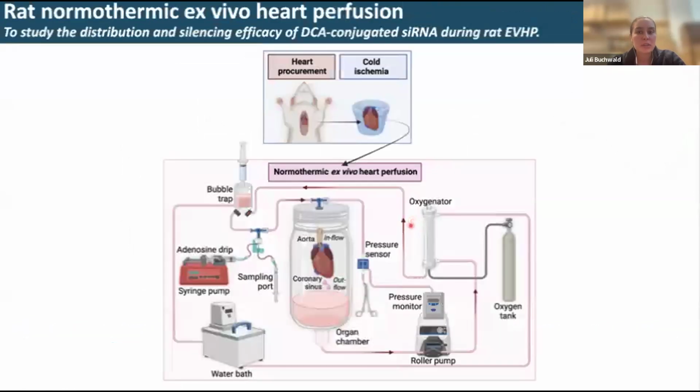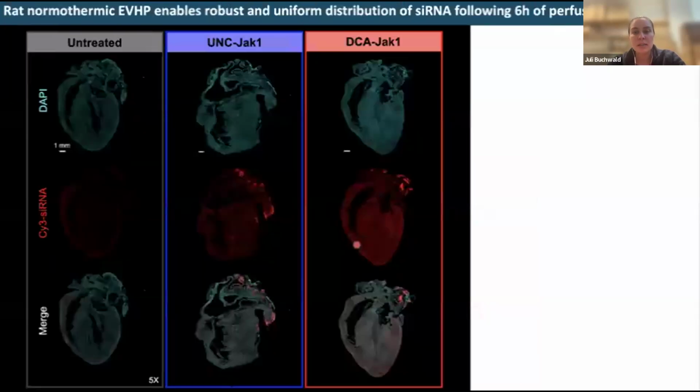To answer the second part of this question, we turn to our collaborators in the Tessier lab, which houses a robust and reproducible rat normothermic EVHP setup in which the aorta is cannulated for Langendorff perfusion. And this model pictured here has allowed us to dissect the role of DCA siRNA in EVHP, examining distribution across cardiac cell types and efficacy at the whole organ level. Fluorescence microscopy of rat hearts perfused with DCA siRNA demonstrates uniform and robust siRNA distribution throughout the organ, like results seen with the porcine EVHP model.